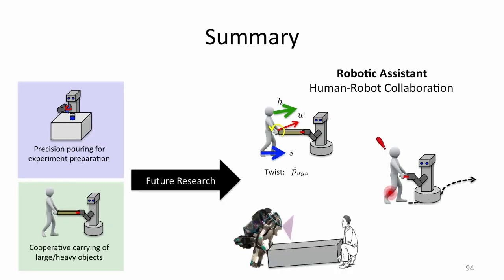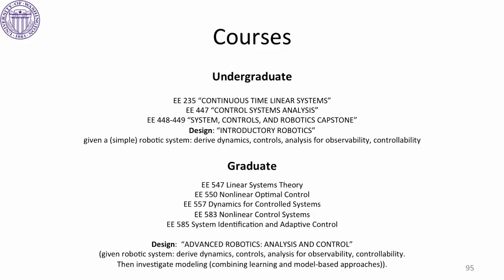So this is the work that I did in the wet lab assistant, but I think there's so many more open collaborations in areas where it will be really great to have robots work alongside us in these dynamic environments. So here at UW, these are a list of courses in the EE department that I could easily see myself teaching and would quite enjoy.